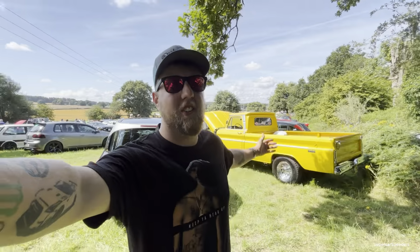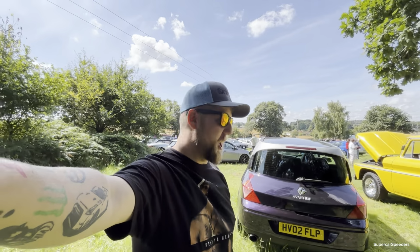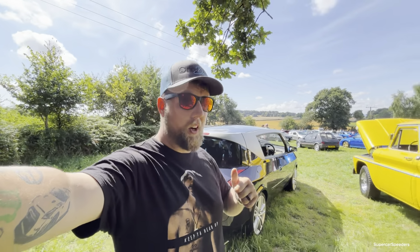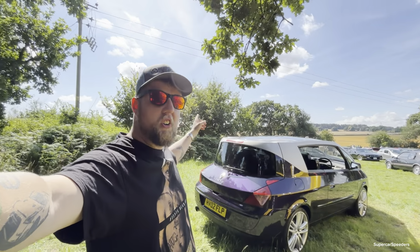Today we're back at the Waggon and Horses for another sunny Sunday car show. As you can see behind, some cars are leaving, some cars are just turning up. It's a very, very busy Sunday morning. I went and got my car washed this morning and didn't expect it to be this busy. So we're parked at the back of the car park. You can just see the Camaro over there and the Chrysler's over there.